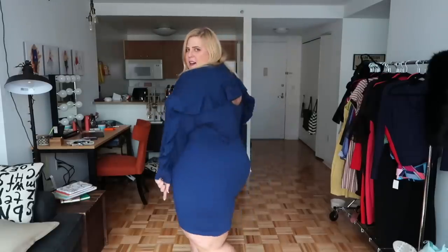A moment. So I love how the ruffles are way more noticeable when it's on because they actually fall at the sides. I don't know how to explain that. I really like this dress. I think it's really cute. It's really comfortable. It's a great color. Very versatile. And it's surprising.